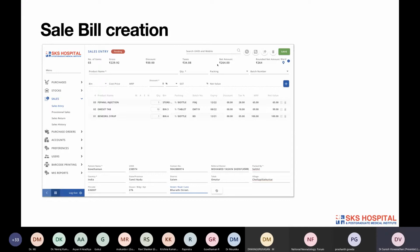Drugs, medicines, also have batch numbers. So as the legal requirement is, you have to print the batch number on the bill, and you have to issue the medicines that match the batch number. It's easy to mix and match batch numbers, so inevitably what is being billed and what is issued can be two different batch numbers of the same medicine.